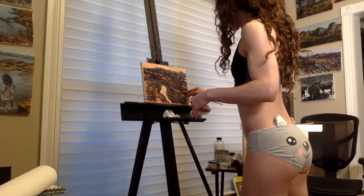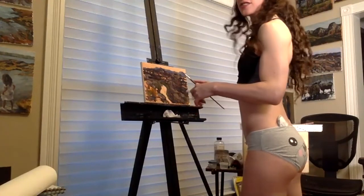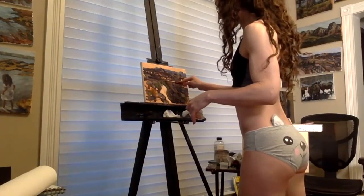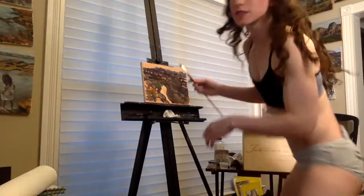Let's see. Actually, it's starting to come together. Look at that photo. Oh yeah, the upside down angel. I showed it at the beginning of the video, but so you don't have to go back and look at that, I'm going to go get that.